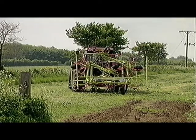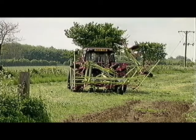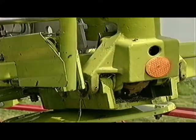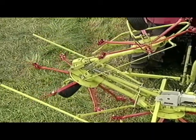With hydraulic folding standard on all models, it takes only seconds to be ready for work. Double universal joints on the outer rotors avoid the risk of damage should the drive be engaged in the folded position.